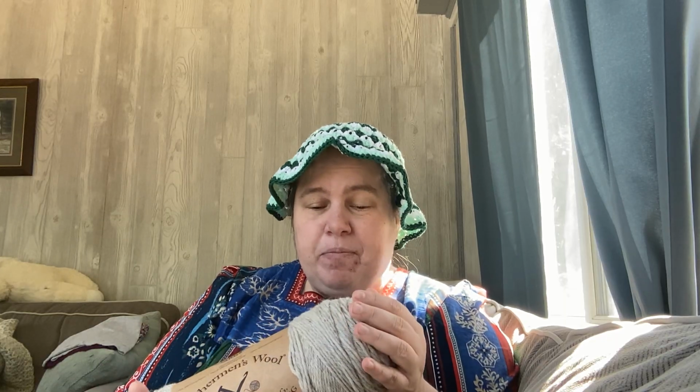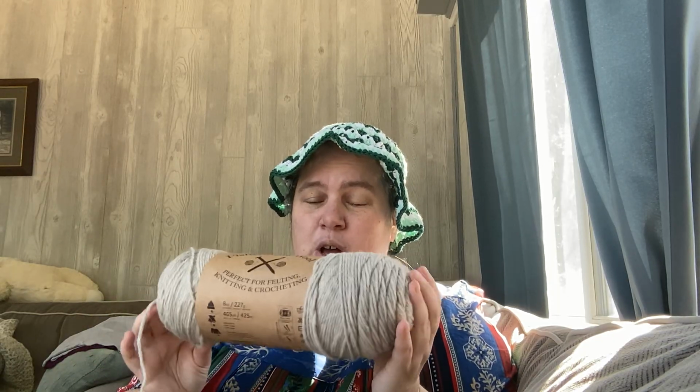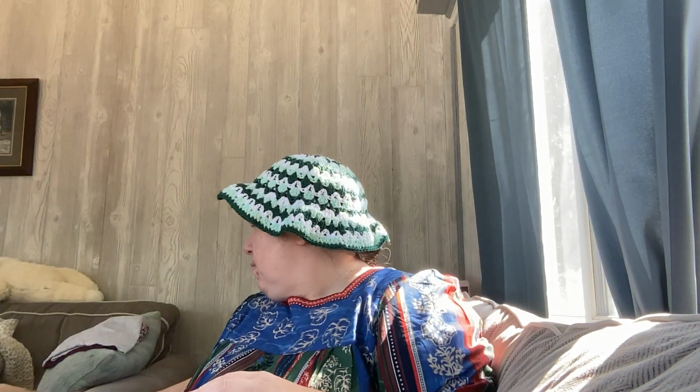The smell doesn't bother me. I think for some people, they probably might be bothered by the smell. But to me, I love it because I know that it's natural and it still has that lanolin in it, which is really, really good. So this is probably one of my top picks for wool. I love the Fisherman's wool. Let me toss that off to the side there.